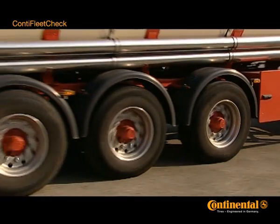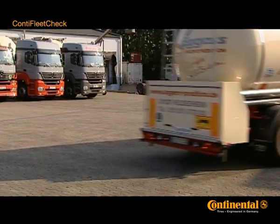Is that the same report as for vehicle monitoring? No, for vehicle monitoring much more data is gathered. In other words, this report goes into much more detail and shows the life of the tyre.